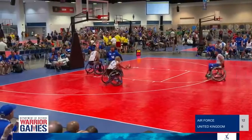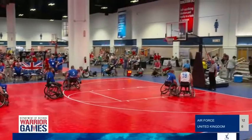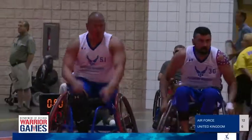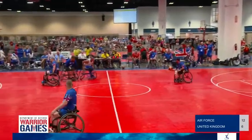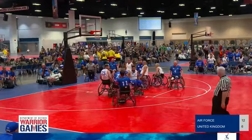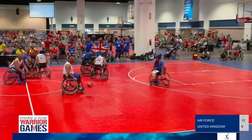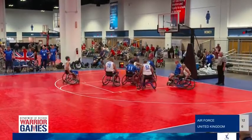Williams gets it to Morris. Morris back to Williams. Williams for 3. Oh, just short. 9, 8, 7, 6. Turnover. And UK will inbound the ball. Not much time left in the first half. Williams with the ball, tried to get inside. Loose ball. Morris grabs it. Air Force on the attack. Viviano gets it across, Viviano in the key, puts it up. In and out. Loose ball.